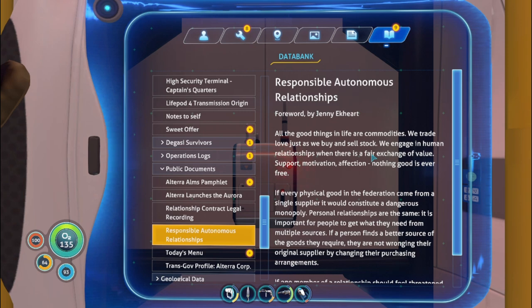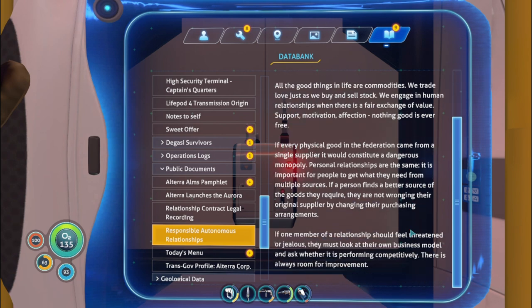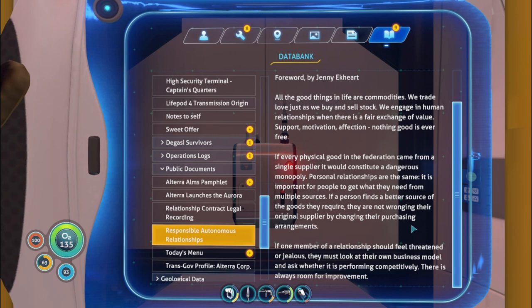If a person finds a better source of the goods they require, they are not wronging their original supplier by changing their purchasing arrangements. If one member of a relationship should feel threatened or jealous, they must look at their own business model and ask whether it's performing competitively. There's always room for improvement.